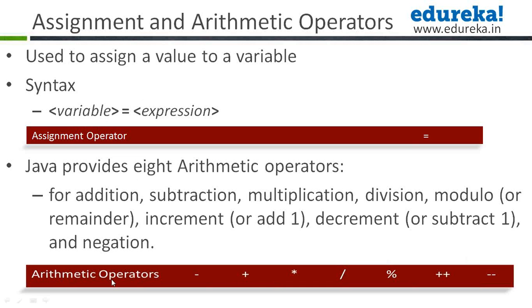Second is the arithmetic operators. Arithmetic operators are for addition, subtraction, multiplication, division. These are common arithmetic operations. Now I come to the modulo operator. Can any one of you tell me what is the function of a modulo operator? Please write it on the chat window. Everyone? Gives remainder, Darshan says. Exactly correct.